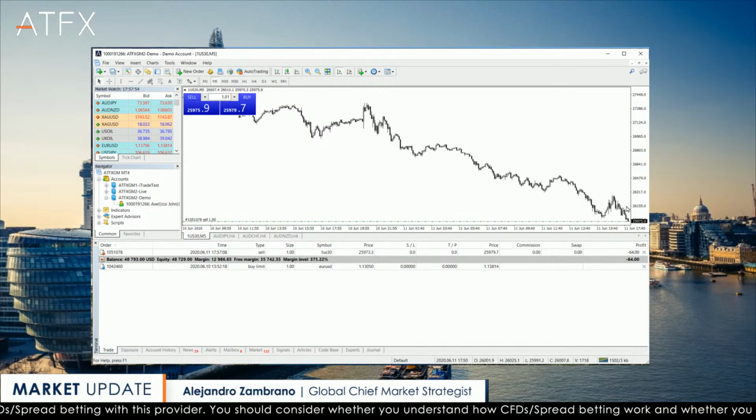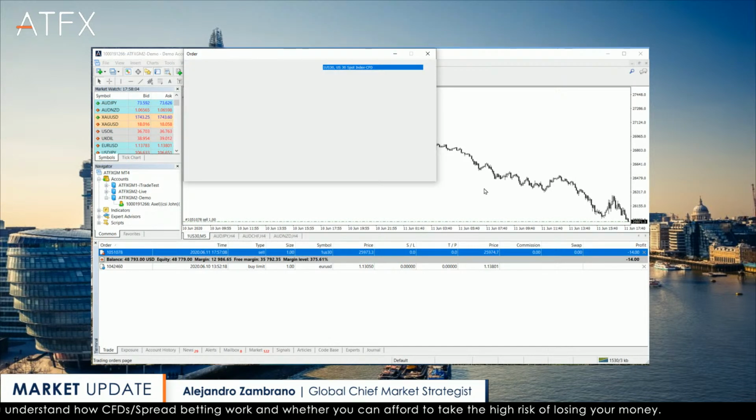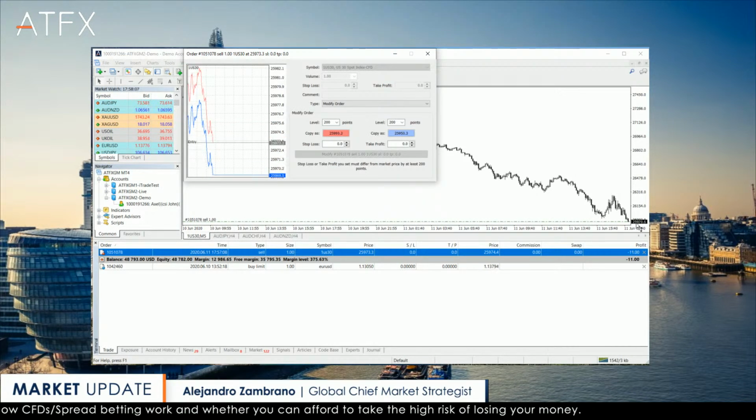So we're not trading any pattern now. I just randomly clicked on that button, okay, randomly. So this is my entry price. I can put a stop loss. So I think the market is going to go down. So the market is now at 25,970.